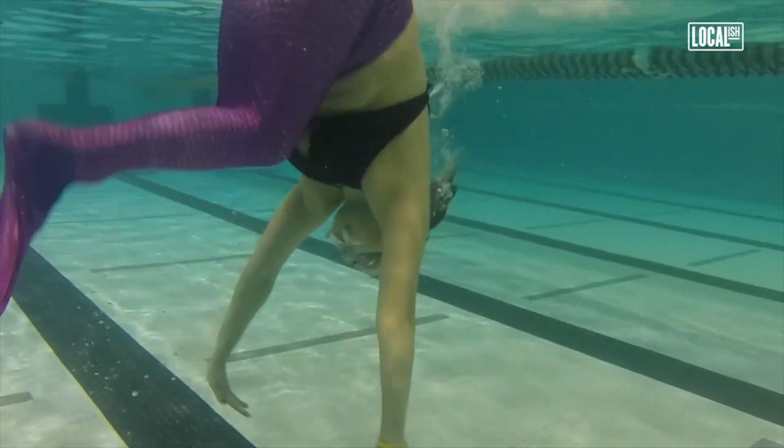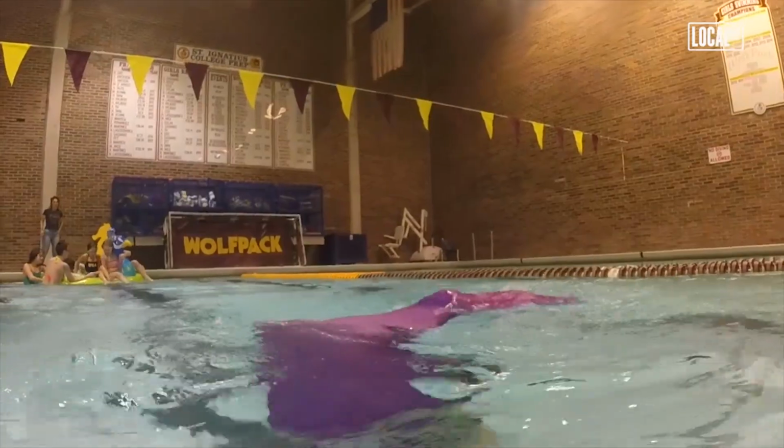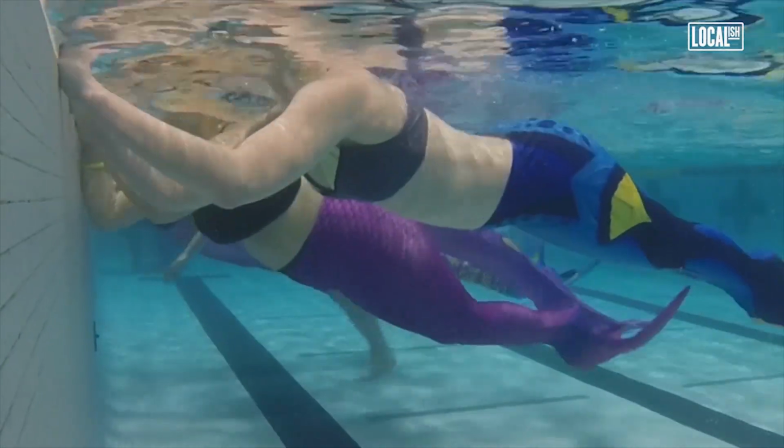Mermaiding is a great total body workout. You're working your back, your glutes, your abs, your arms. So overall, you're toning, you're working on your cardiovascular fitness while swimming in the mermaid tail. It's not as easy as, you know, everyone thinks. They see the fabulous mermaids sitting on the side and they never know how much work they actually have to do. It's a lot of work.